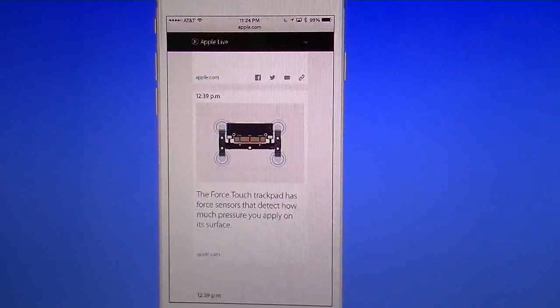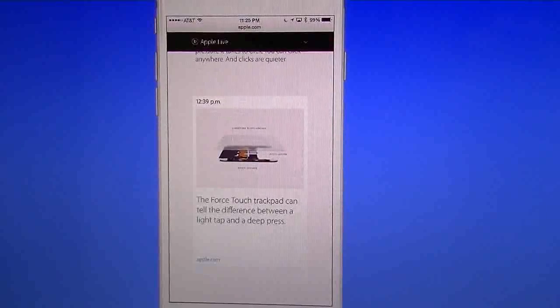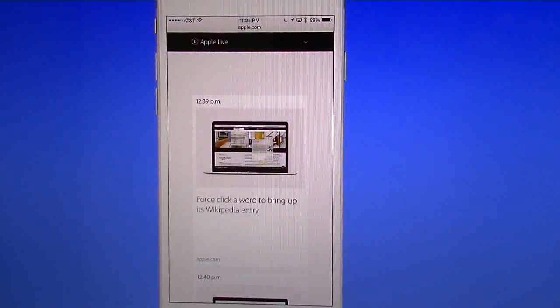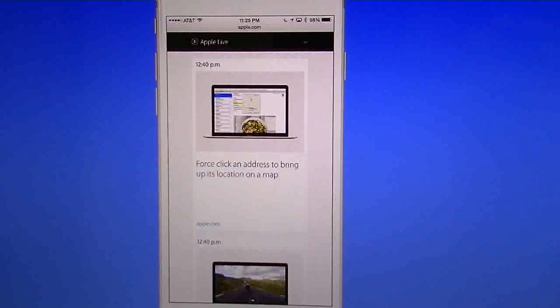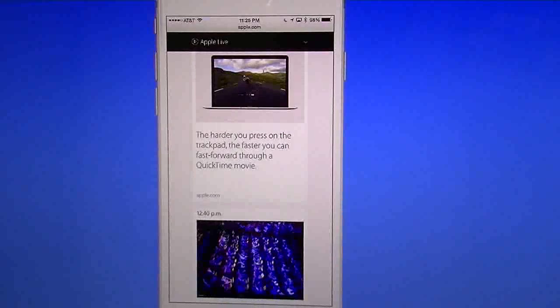Of course, they talk about how the trackpad works, gave you the whole information on there, went inside showing you how it's different. Of course, they said this MacBook's going to have a lot better battery life. And so here you can see the force clicks and what you can do with them. The harder you press, the faster you can fast forward through QuickTime.